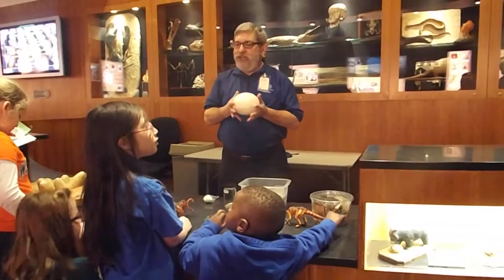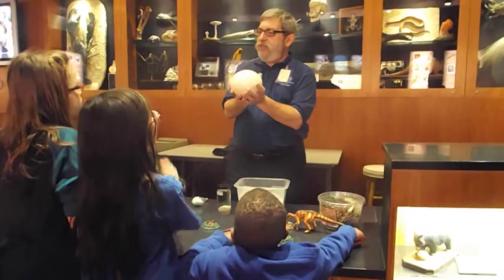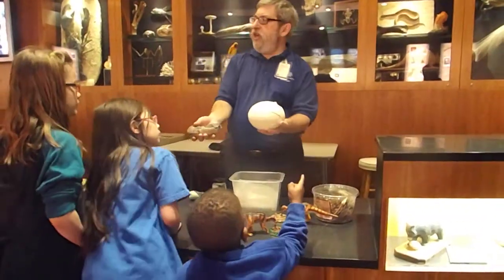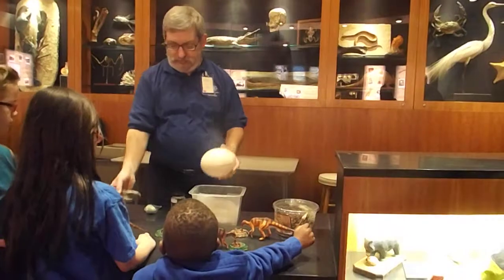Think about how big dinosaurs grow. Some dinosaurs are really, really large. But all their eggs are the same size or smaller than this. Look at the difference in the two sizes. And it's most likely, but I don't know what species is bigger than an ostrich.